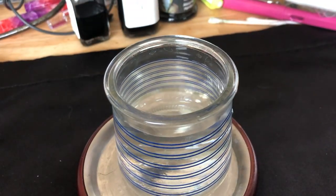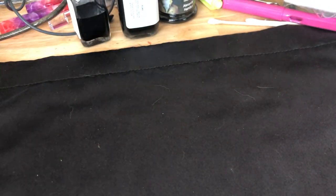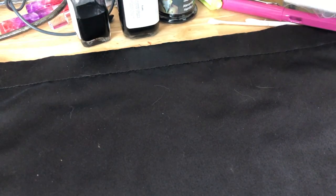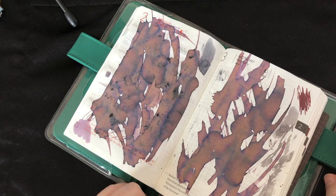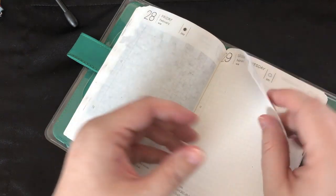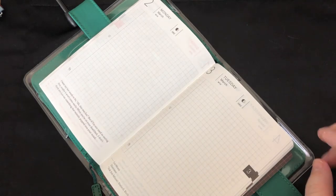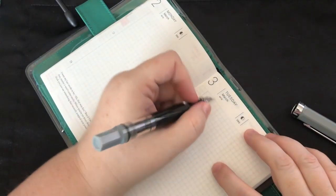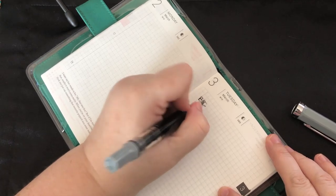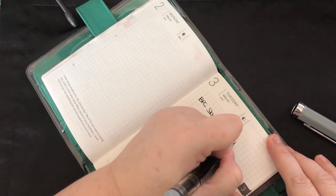All right, so I'm going to move this out of the way and continue to say nothing. And we'll do some writing samples with some of the other inks. I love that page. I still love that page. Okay, so I'm going to write BPC slag gray old.